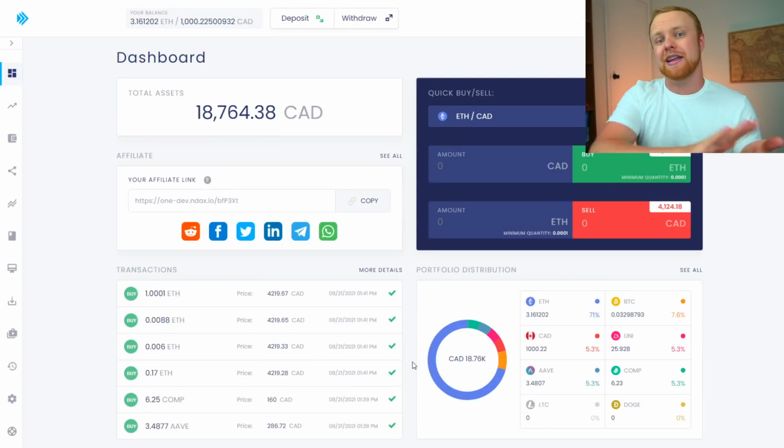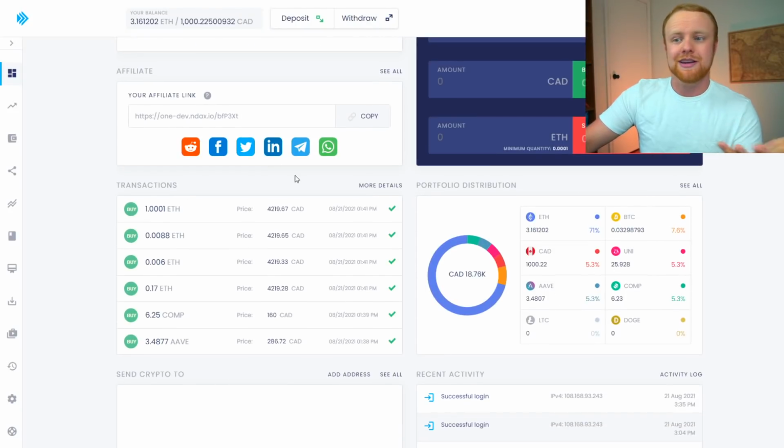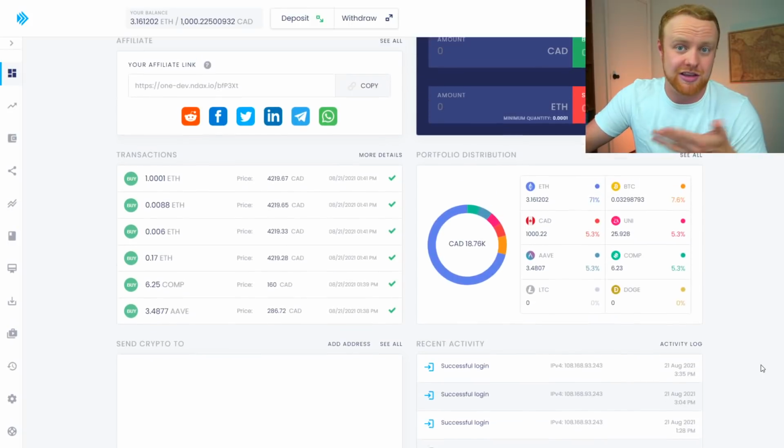After you log in, you land on this dashboard page that provides you a whole bunch of information. Now this is just a demo account I set up with demo funds so that I could show you a bunch of the functionality here without actually having to do the trades in the moment for myself. But you can see there's a whole bunch of information just on this main page. It tracks your total assets and you can actually do all the buying and selling, at least the basic version of it, right from the dashboard. It shows you your portfolio, recent transactions. You can set up default addresses that you may want to send various cryptocurrency to, as well as all of your recent logins so you can make sure that your account is secure.